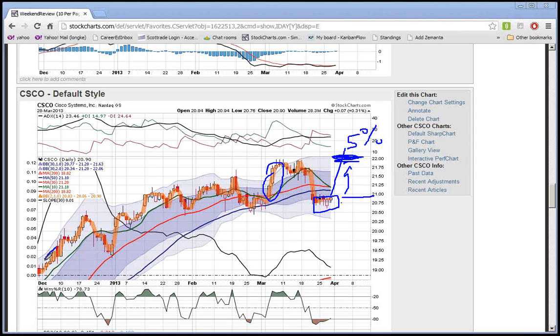You can see that Cisco, when it moves up, tends to be very trendy on its short-term swings. But this is one that you would, at the most, be looking at holding 2 or 3 days at a time, because it doesn't put in those kind of long extended runs like we saw in AXP. This tends to go in short fits and starts.